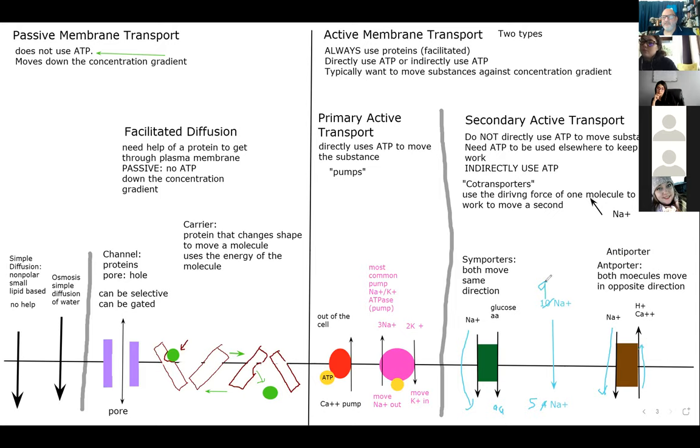And how many sodiums are outside? Eight. And how many sodiums are inside? Six. And now I use another sodium to kick out a hydrogen ion. And how many sodiums are outside? Seven. And how many sodiums are inside? Seven. Does sodium want to come inside anymore at this point? No. And notice, if it doesn't want to come inside anymore, I can't get it to do work for me anymore.